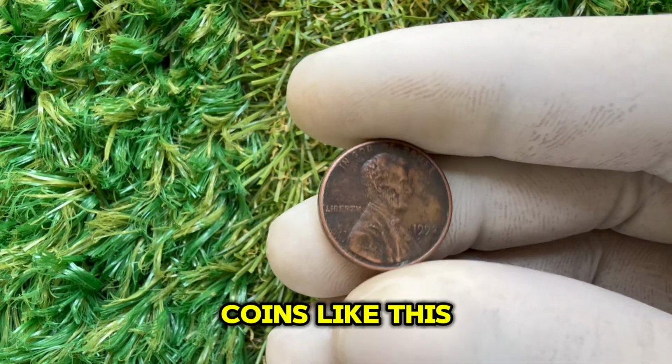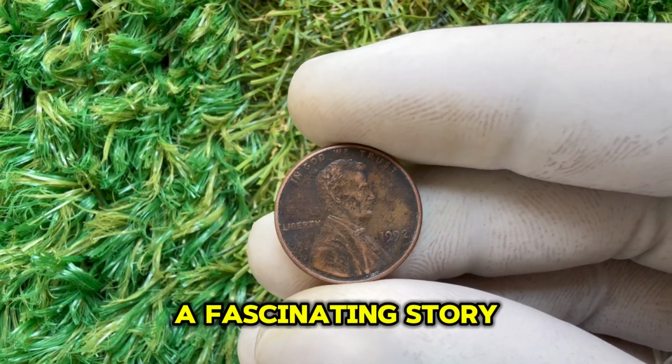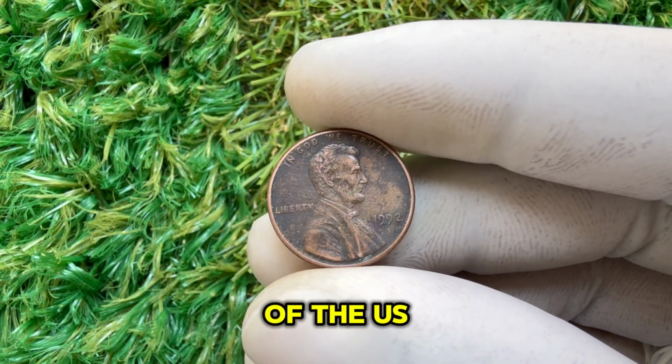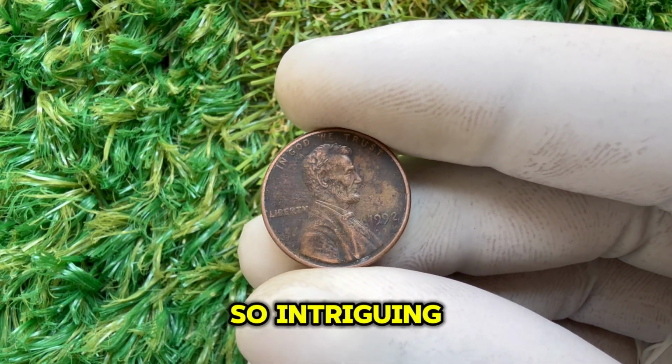And remember, coins like this don't just hold monetary value. They also carry a fascinating story that ties into the history of American currency and the evolution of the U.S. Mint itself. But let's take a closer look at what makes this particular penny so intriguing.